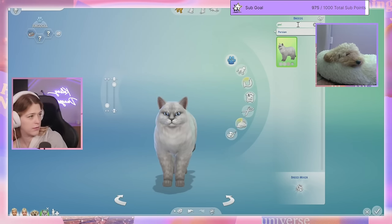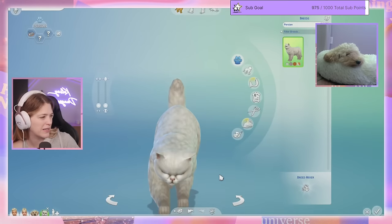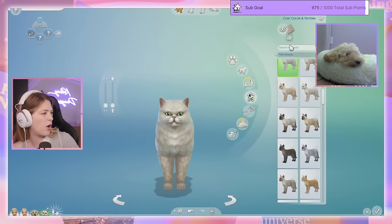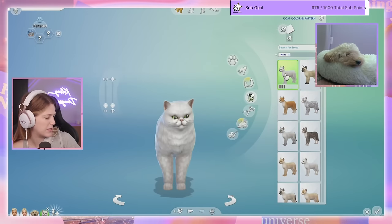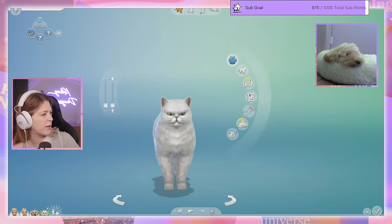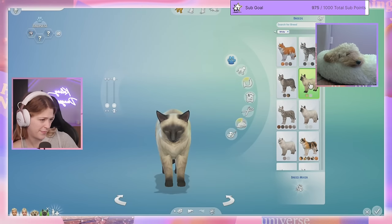All right, let's look at the Persian and see how we feel about that. I feel like Blissa's got more face going, a thinner body and a different face. All white and fluffy. Yeah, I feel like these cats, we're going to filter by white cat and look at the different cats. Oh, this is just coat pattern. No, I'm looking for breed here. Colors, white. Nope. Maybe?